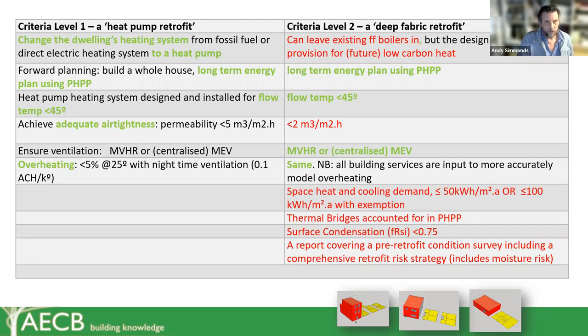In terms of ventilation, although we're not doing much work on a level one house, we do insist on ensuring good ventilation. And at the moment, we are only convinced of the evidence to maintain good indoor air quality by putting in a mechanical ventilation with heat recovery or a centralized extract only system. Obviously, the mechanical extract ventilation system, the MEV, is a lot cheaper, a lot easier to incorporate into existing buildings. If the opportunity exists and the budget's there for the ventilation with heat recovery, that is a very comfortable piece of kit to get in with very good air quality.